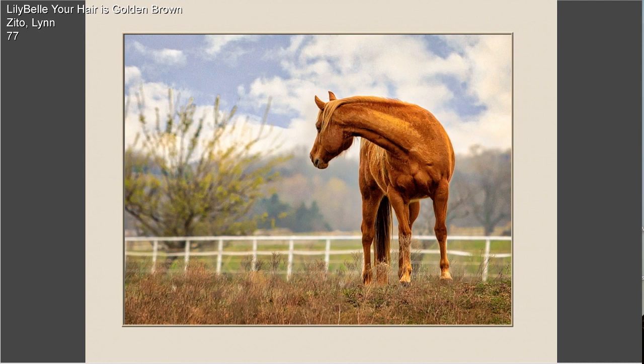First of all, on the 12 elements, impact, I'd give high marks on this. When it rolls around, I smile. The name helps. The horse does have the golden brown, so I'd give it high marks on the impact. Creativity the same way. I mean, it's not just a static portrait of a horse. I do sort of like the pose that you have, and that would be subjective. Some judges may not like that the horse is turned around and a little bitty killywampus.